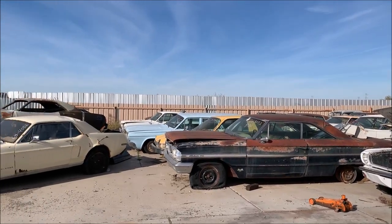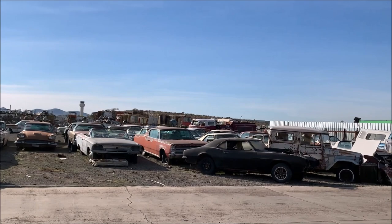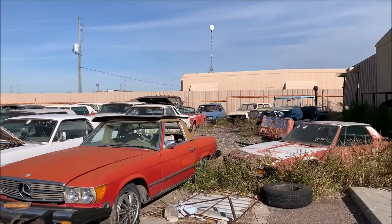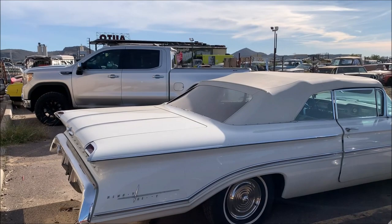Guess where I am? Back again. Desert Valley Auto Parts in North Phoenix. It's been about 3 months since I took a stroll through the yard here. We're probably not going to have a lot of time to do a complete overview, but I'm just going to focus on maybe a section of the yard today and continue to come back once in a while to assess what's new and exciting. So come along.